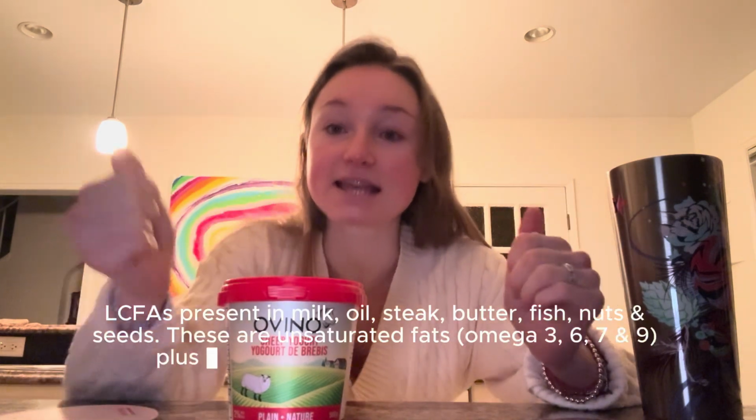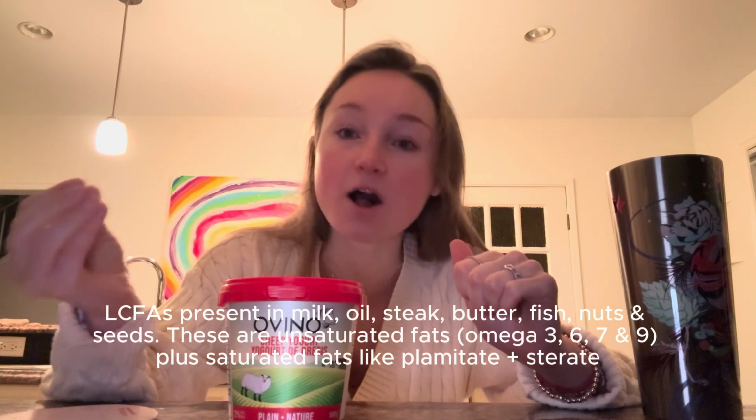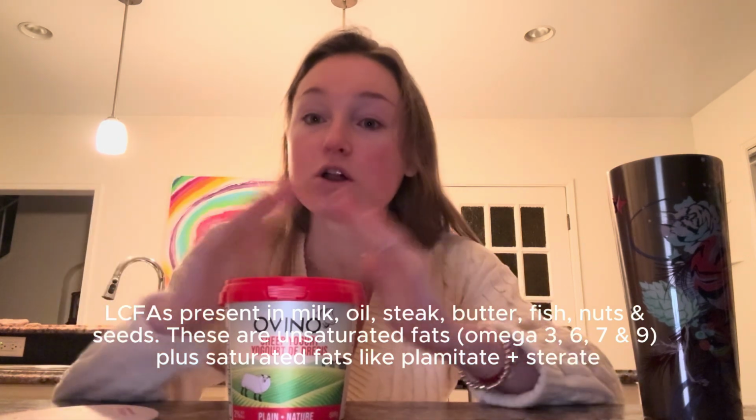Fatty acids can be long chain, medium chain, or short chain. Long chain fatty acids exist in milk, in oils. These are your PUFAs, your MUFAs, palmitate, stearic acid. These are all long chain fatty acids, and these are also the types of fats that you store in your fat cells. Your fat cells, your adipocytes, the fat cells on your belly are specialized at storing long chain fatty acids in triglyceride format. See my video up here about that if you want to learn more.